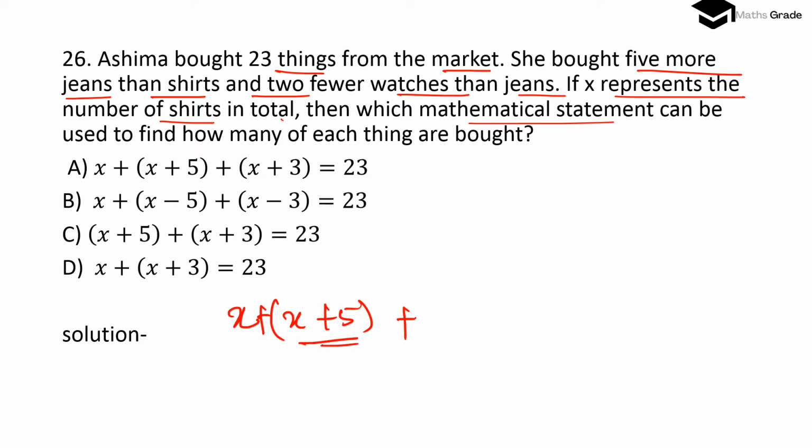So this is jeans. The number of jeans is 5 more than shorts. So shorts is x, x plus 5 is the number of jeans, and x is the number of shorts.